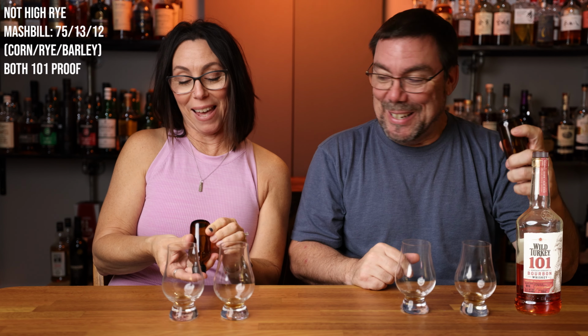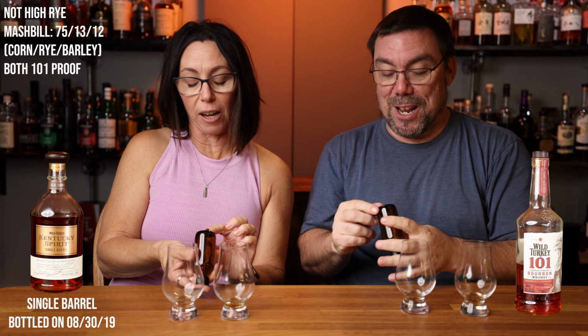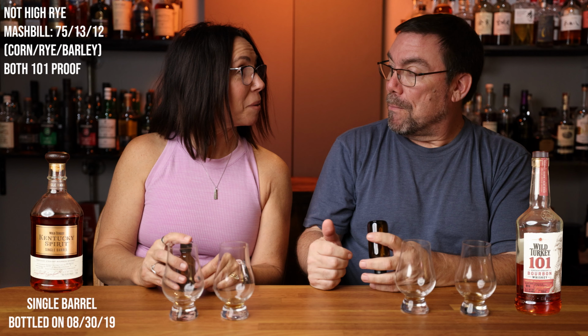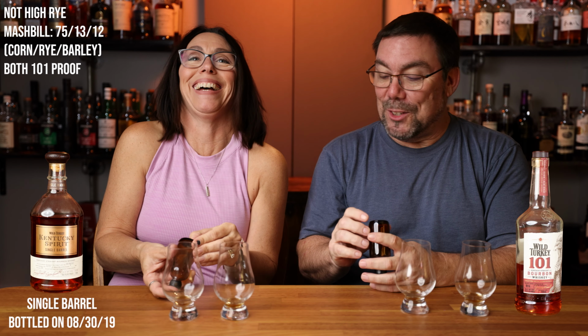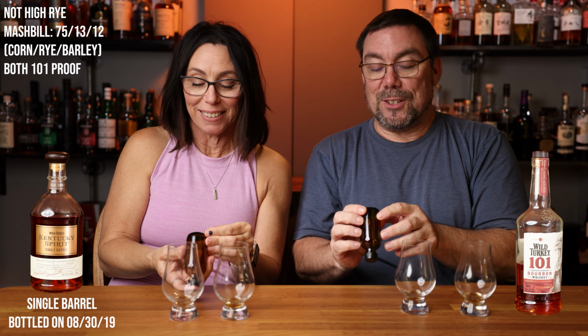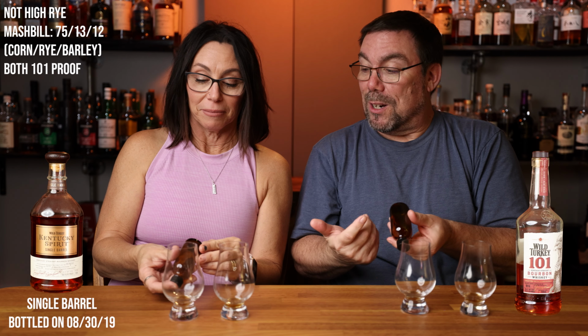Wild Turkey 101. What does that say? Something Spirit? Kentucky Spirit. All right. So they're both Wild Turkey. Oh, so okay, Kentucky Spirit is 100 proof. I love that. Oh, Grandpa. Yeah, that's great. So we kind of both thought that they were maybe in the same family, but yeah, awesome. So Wild Turkey 101, at least we kind of got that.